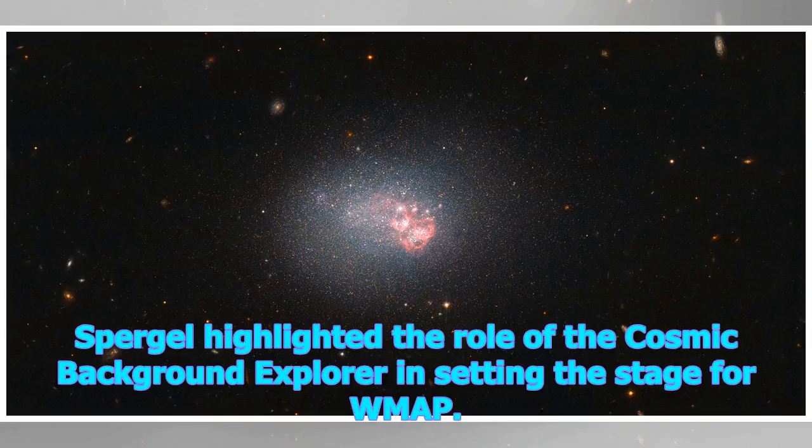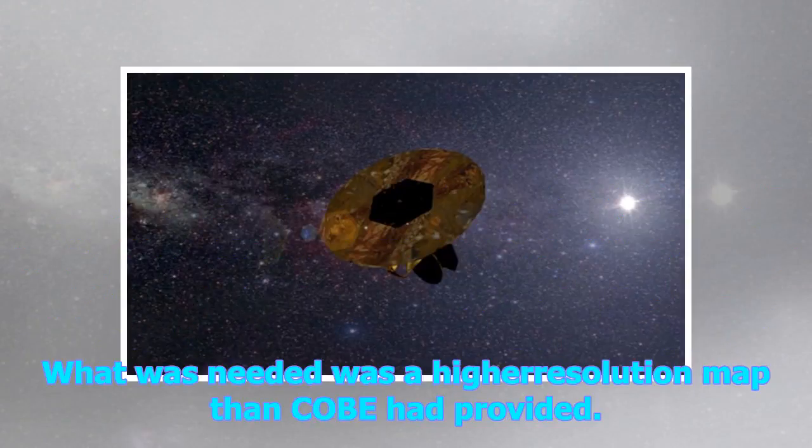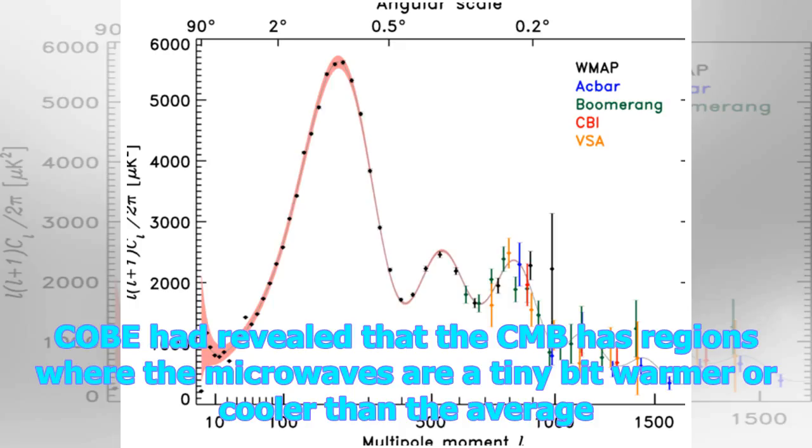Spergel highlighted the role of the Cosmic Background Explorer in setting the stage for WMAP. Soon after COBE, Spergel told us, "It was clear to me that, if we could measure the microwave background on smaller scales than COBE did, we'd be able to infer the geometry of the universe, whether the universe was flat or positively or negatively curved, measure its age and determine its composition." What was needed was a higher resolution map than COBE had provided.